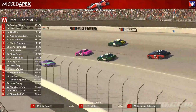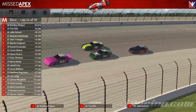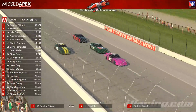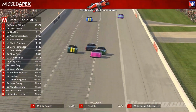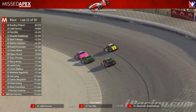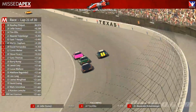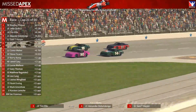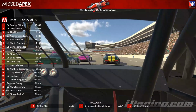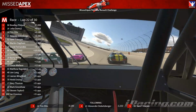Now that tighter line as they get back onto the banking, and Ooms once again choosing a much higher line than some of the other guys we've been seeing, and that's allowing Dobertsberger to get through as well. Or very nearly, certainly closing up in that lovely double slipstream that Philpott and Ooms are providing him. A twitch from Ooms there. Ellis is properly alongside him now. And we're getting a little bit closer as they're fighting over some space on the straight. We could see some argy-bargy yet between these guys.